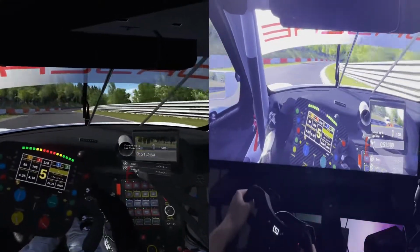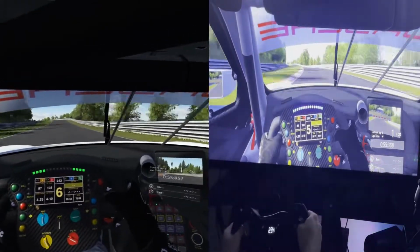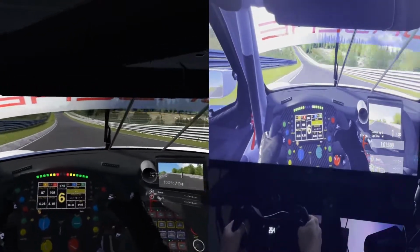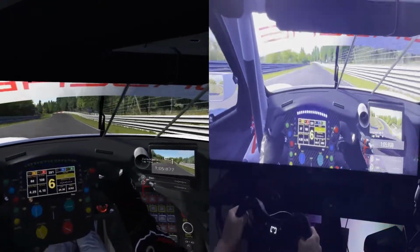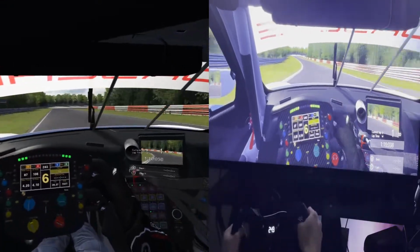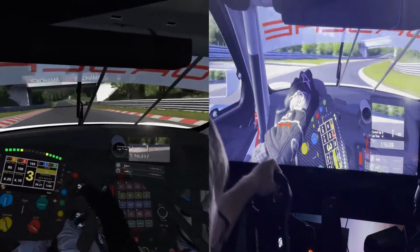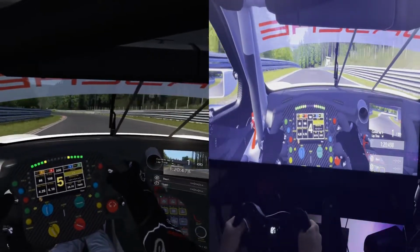So this comparison is not going to dive too big into the details of TV versus VR. This is just going to be more of a hot lap, so you can see it for yourself. And this is through one take, so really it's just to see right off the hop. I was driving a little bit on the TV prior to this just to get used to it, but as far as hot lapping goes, I didn't spend much time, so this is kind of a raw impression.